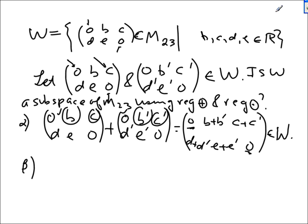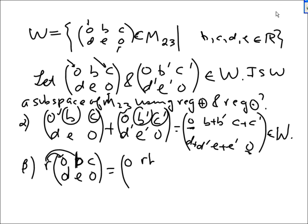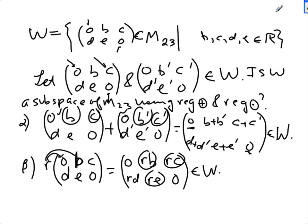I won't say C is a scalar because I'm already using C. Let R be a scalar. When I multiply R by this matrix right here, with regular scalar multiplication, I get R times 0, which is 0. R times B is a real number. R times C is a real number. R times D is a real number. R times E is a real number. R times 0 is the real number 0. Look at this, I got back in W. These 4 entries are real numbers, and those 2 entries are the number 0.